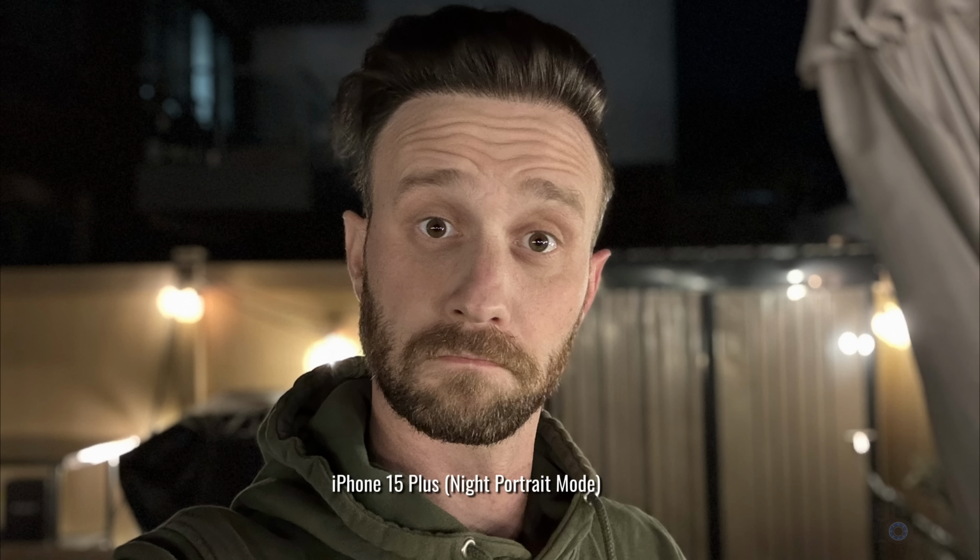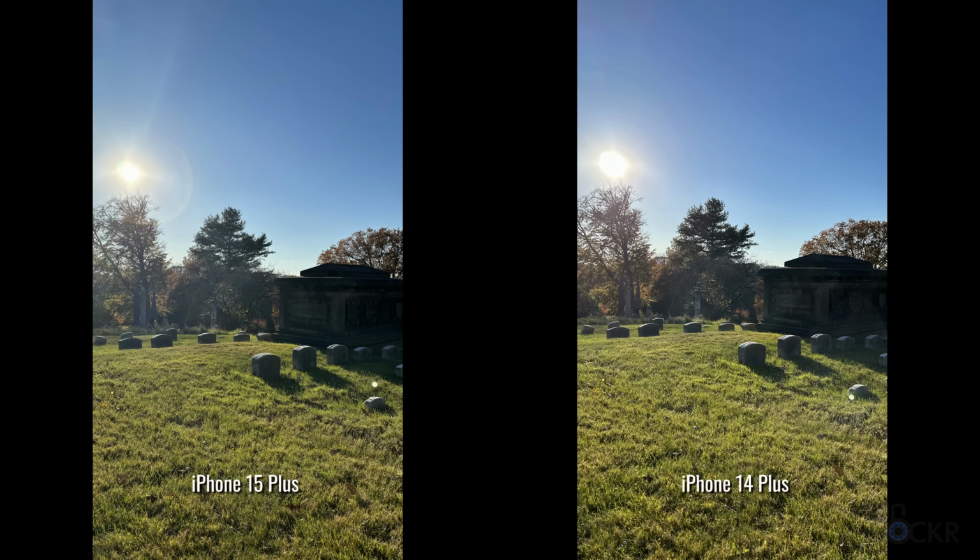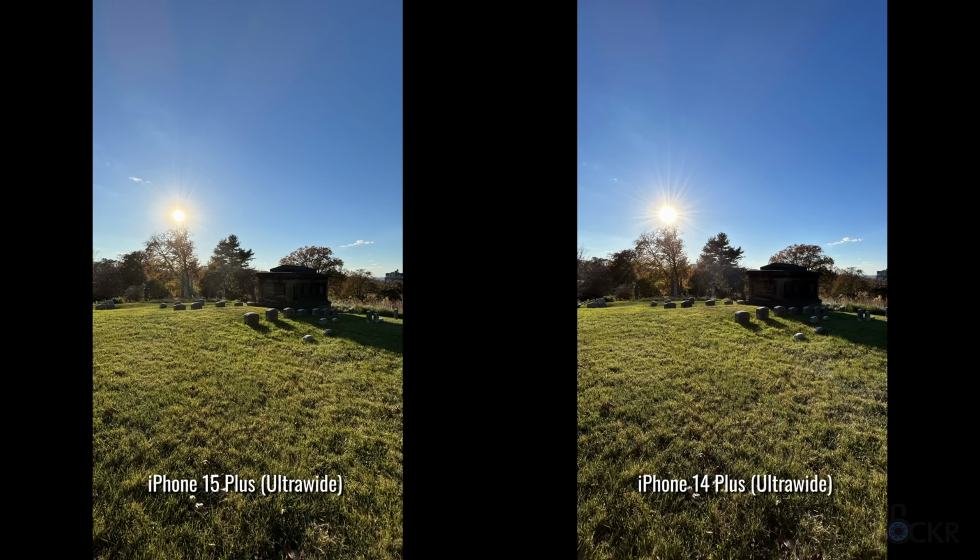Now, the next portrait mode benefit we have is the ability to do night portrait shots, which we just couldn't before, so that's great. Lastly, Apple has updated the HDR for photos so that it should look more natural, apparently, but again, I'll let you guys be the judges of that throughout this video.